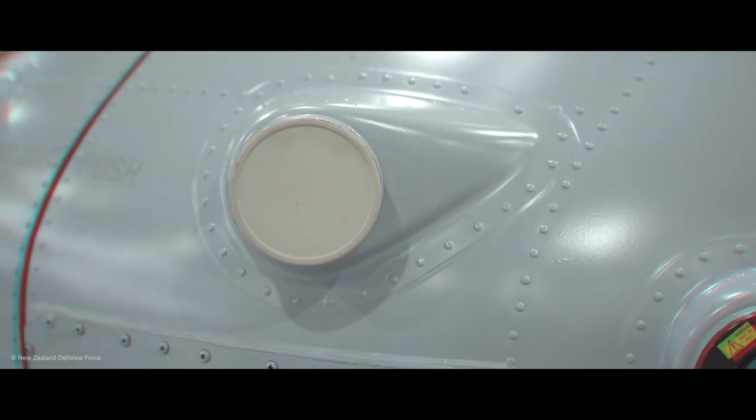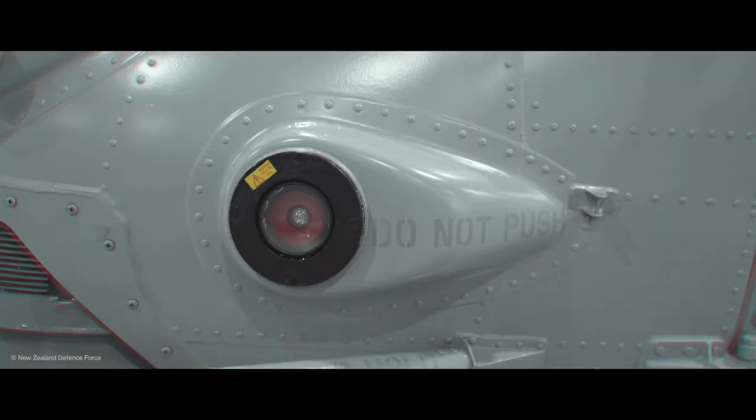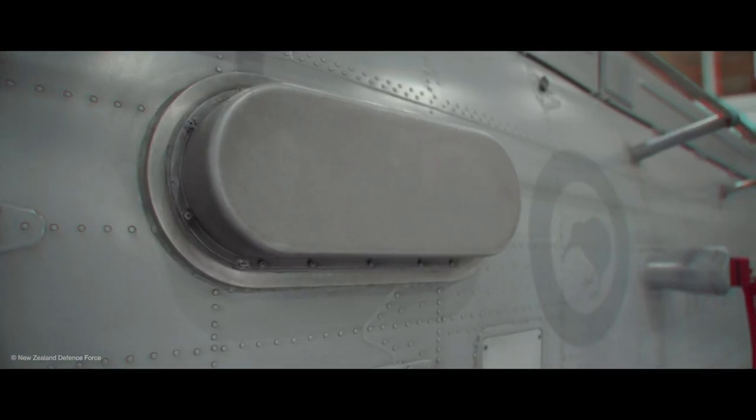So underneath the aircraft, there's a large radar, which acts to extend the eyes and ears of whatever ship you're working with, so you can find whatever targets are out there, and then look to building a tactical picture.